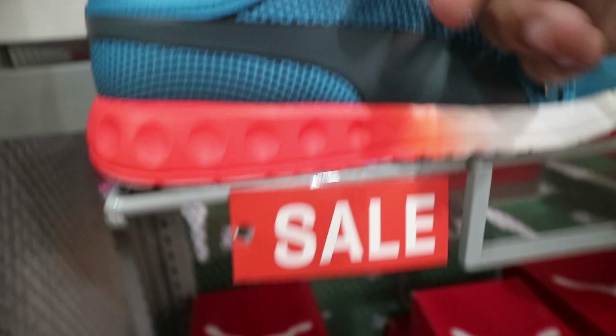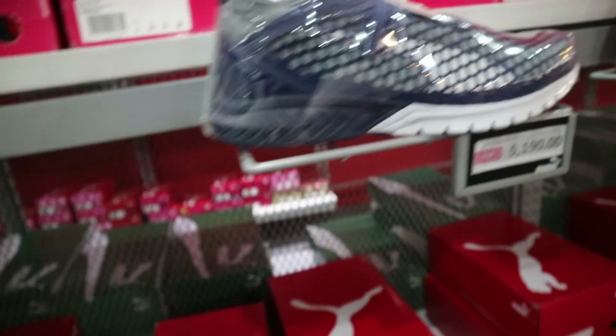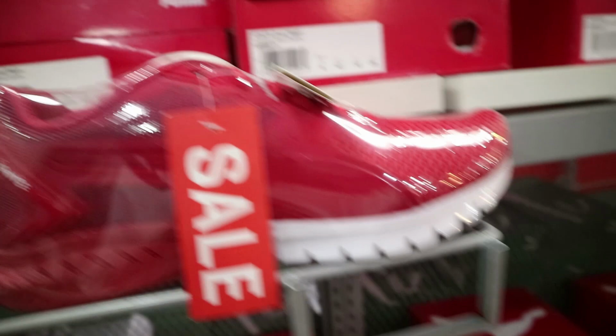Alright, so over here we have the Carson 3D, and this one is on sale, although hindi nakasulat kung ito. This one is on sale for 2,680 pesos. Comes in that white, parang neoprene upper with that red and white na outsole. We have another colorway of the Ignite. This one is on sale, na colorway ng Ignite.